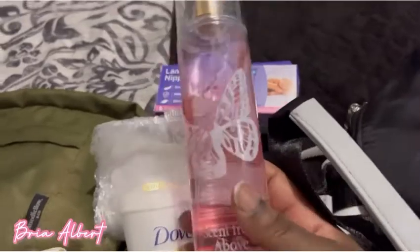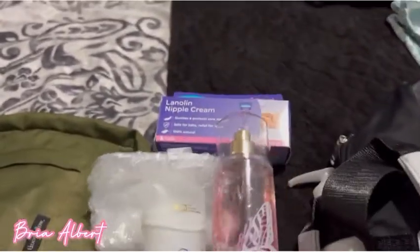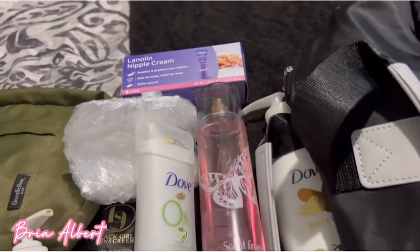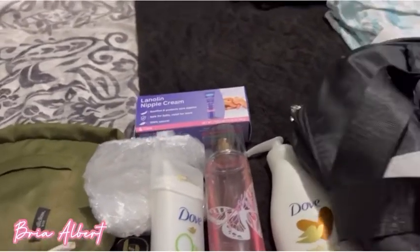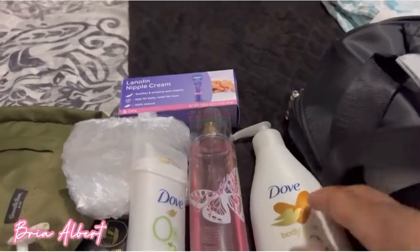All right, next, I'm going to be bringing this body mist. Y'all know I love to smell good. I might not use it while I'm in the hospital, I might just spray a little when I'm leaving just so I can smell good. Y'all know I love perfume, and so I have to bring something to give me a nice scent.